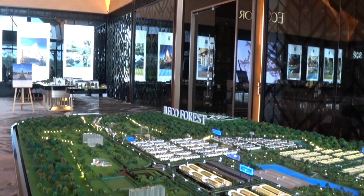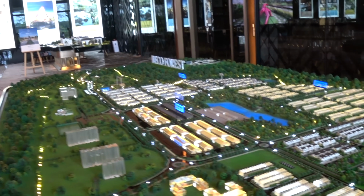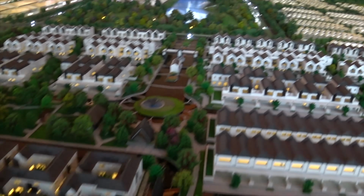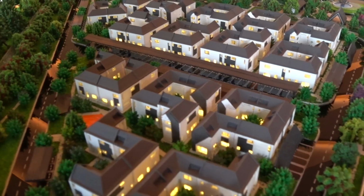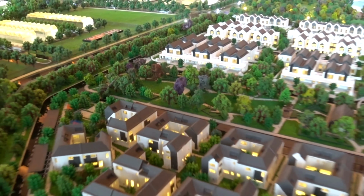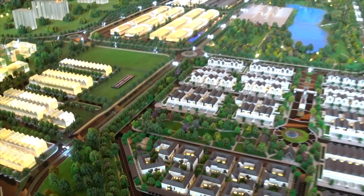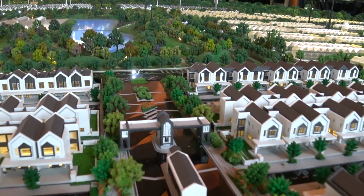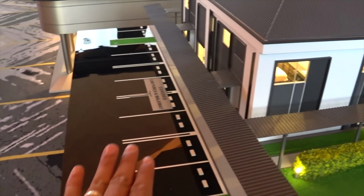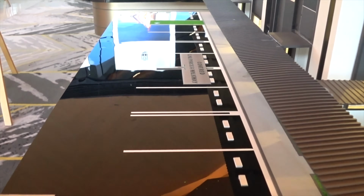This is the whole development of Ecoforest. And the one that we are looking at, Hazelton, and then the one that you show me is this one? This one, Ergo Homes. And I think they have a larger model over there. Let's go there and have a look. That's the entrance of Hazelton. This is the one. So the car parks are covered, but actually here they didn't put the cover.